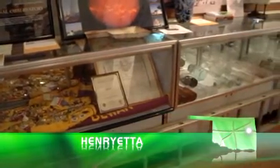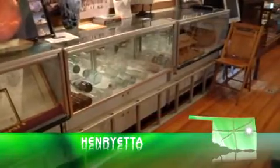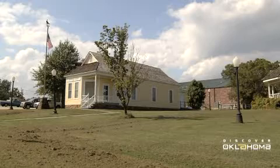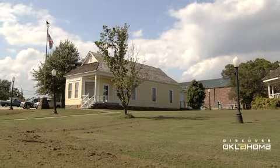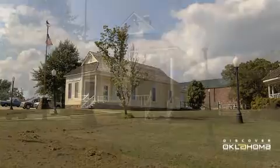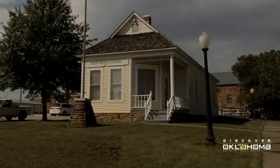Preserve, collect, and display Henryetta artifacts. That's the mission of the Henryetta Territorial Museum, and it's something they do very well. Even the building that houses the museum has its own fascinating history. It was the first schoolhouse and later was used as the first courthouse. So essentially, almost everything that started in Henryetta started right here in this building.